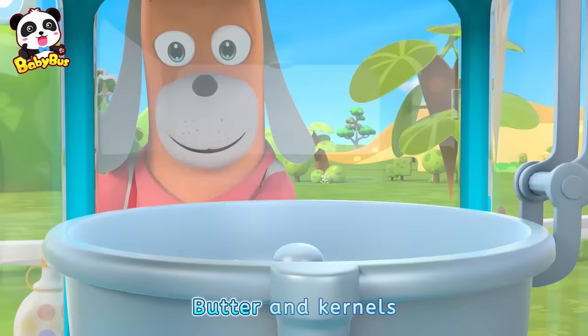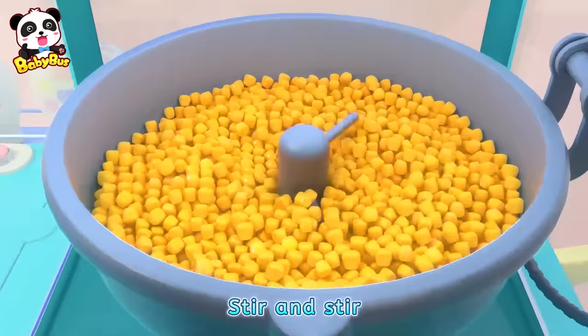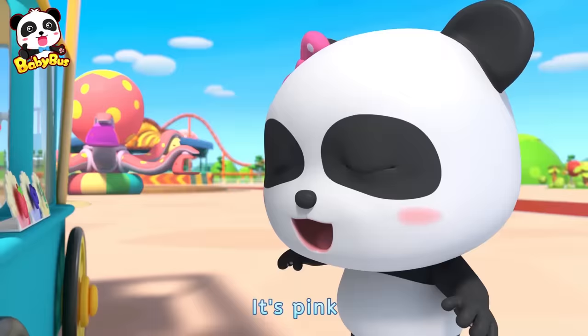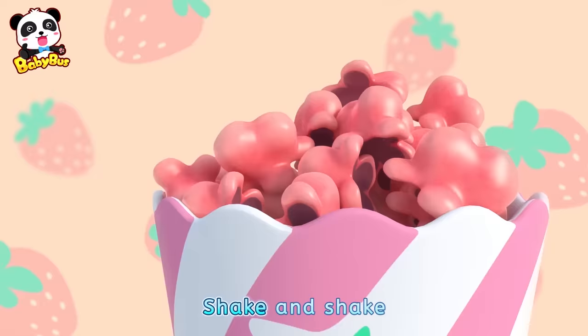Butter and kernels, stir and stir. Add some sugar and strawberry syrup. Pop, pop, pop, pop, pop! Wow, it's pink! Pink popcorn, shake.